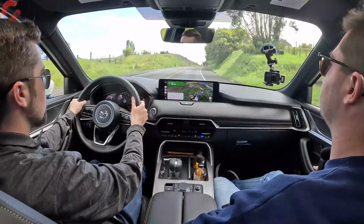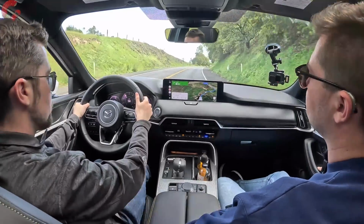As we go around some corners, there's going to be some body roll because it is a large SUV, but it is nicely controlled. So really no complaints here. I think this is the right balance to strike between comfort and having a little bit of athleticism.